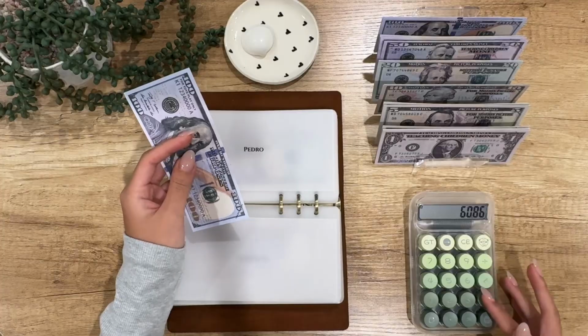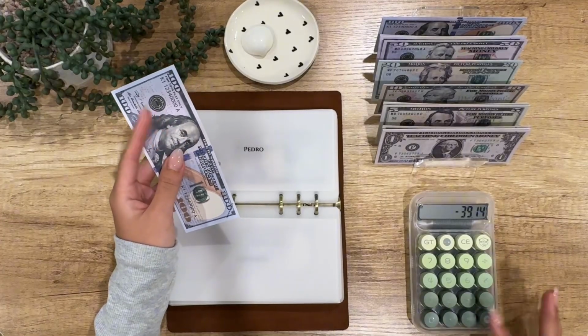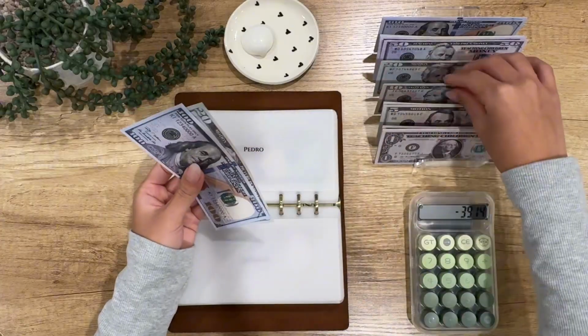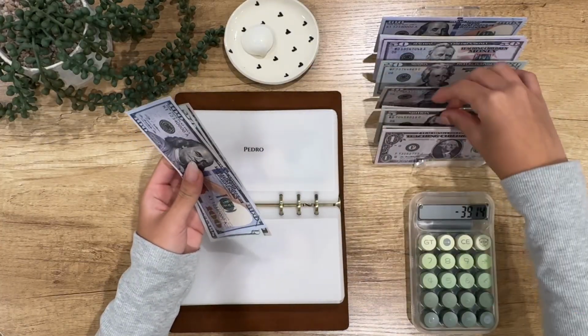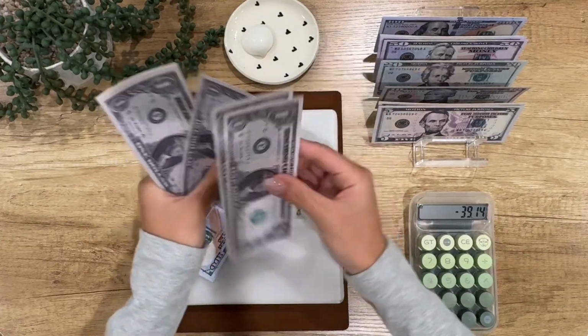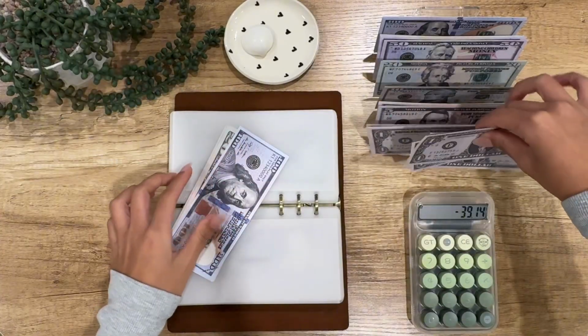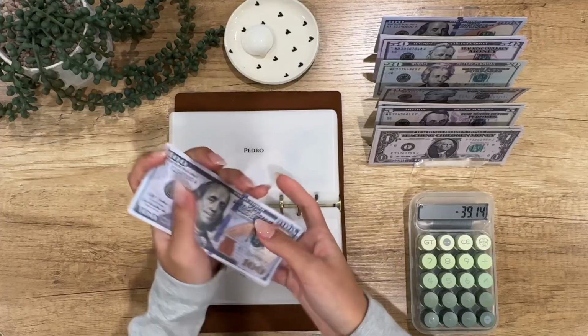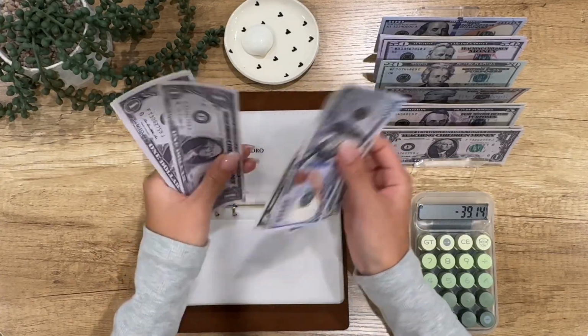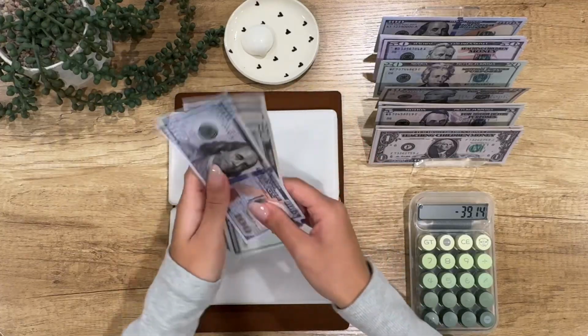So I'll take out 100 and put back 39. 20, 30, 35, 37, 38, 39. So now Pedro has $120, 30, 35, 36, 37, 38, $39. $139.